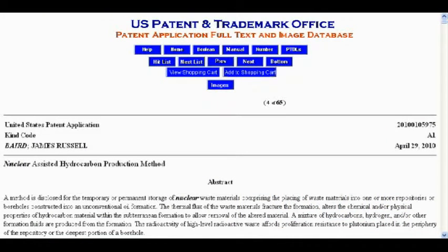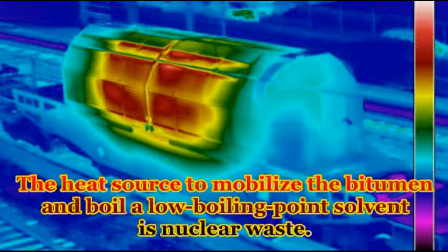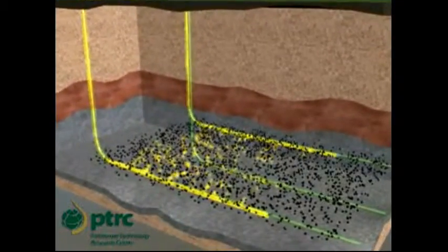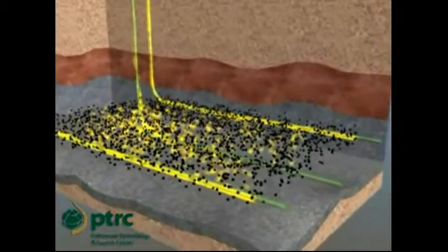The nuclear-assisted hydrocarbon production method would zero out this energy cost and produce bitumen without producing an ounce of CO2, in the absence of all but in situ water. The surface temperature of nuclear waste ranges from between 250 to 350 degrees centigrade and is sufficient to gradually raise the temperature of bitumen in situ into the 150 degree range necessary for recovery.